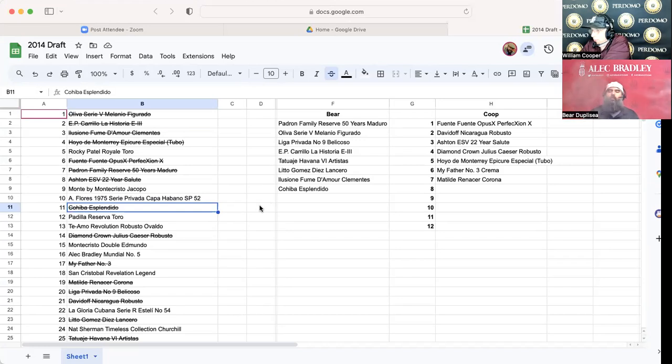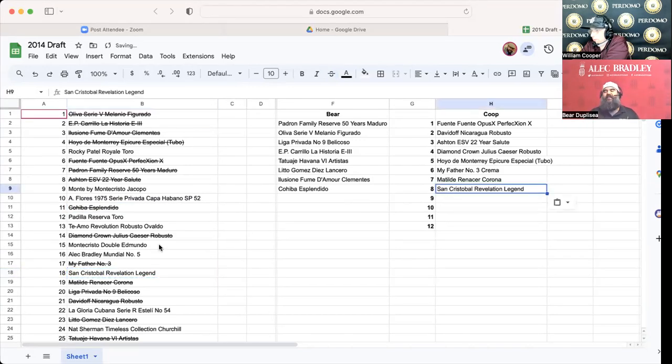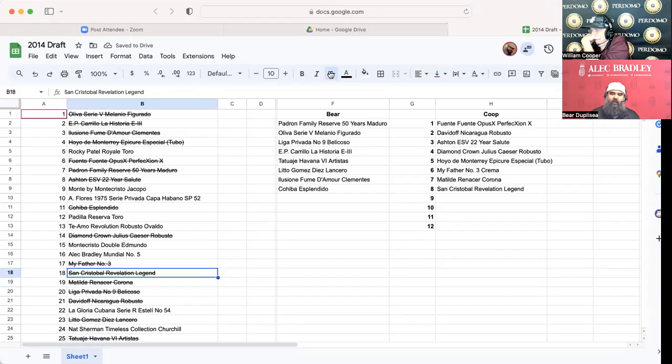Again, just to give a little more Nicaraguan vibe to my list, I'm gonna go with the San Cristobal Revelation Legend. Oh, God. I'm Pepin, crying inside. You've got Pepin and Fuente all over the place. God bless it. Oh my gosh. Great pick, Coop. Great pick.